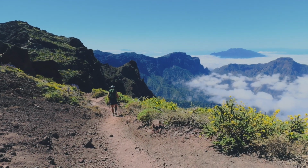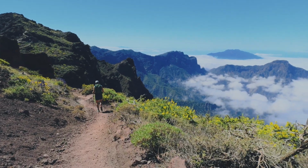Day 4 was our final full day on La Palma, so we decided to make the most of it and left the longest hike for that day.